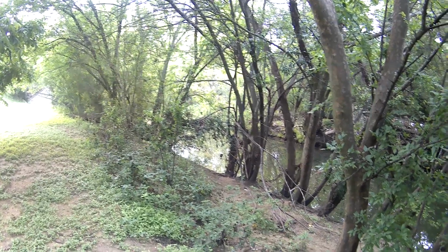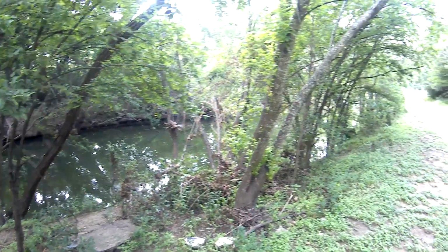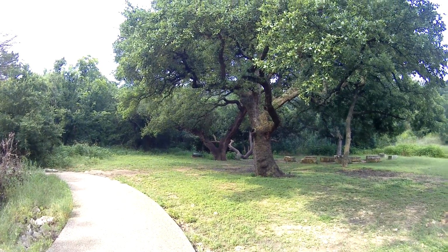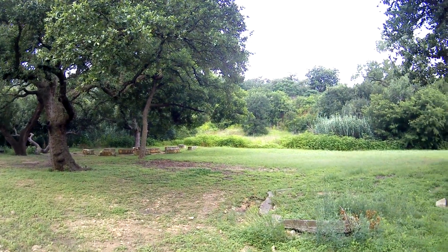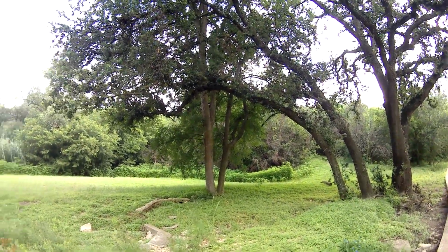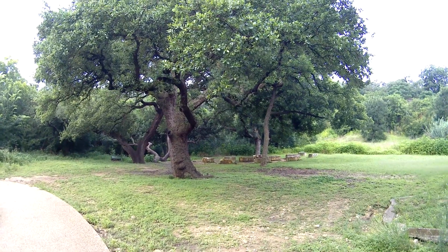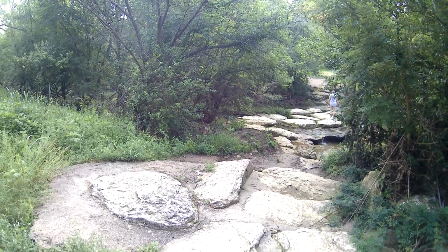The trail is on Shoal Creek. I believe that's what this is. So apparently this is part of the Shoal Creek system, which goes all the way to downtown. Five beautiful live oak trees. A nice place to gather. Little creek crossing here.